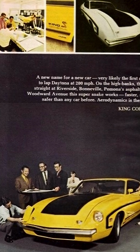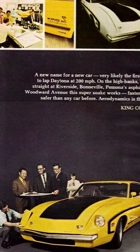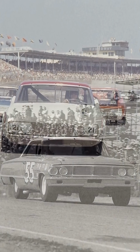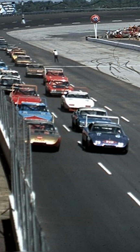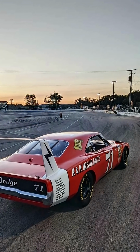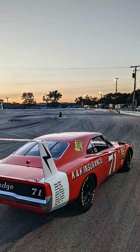The 1970 Torino King Cobra was to be Ford's answer to the Dodge Daytona and Plymouth Superbird on the NASCAR circuit. Ford had been dominant in the NASCAR series in the 1960s, winning the manufacturer's title from 1963 through 1969. However, near the end of the 1969 season, Dodge rolled out the winged Dodge Daytona, and that car was fast. It became clear that if Ford wanted to compete in the 1970 season, they needed something special.